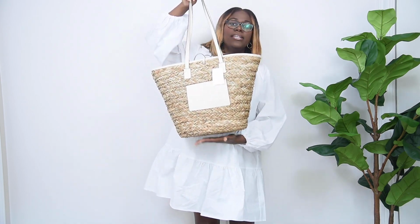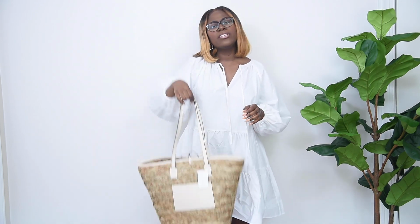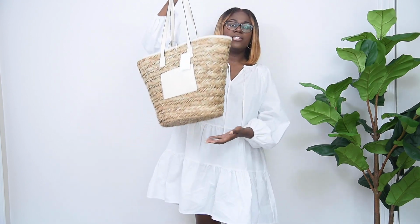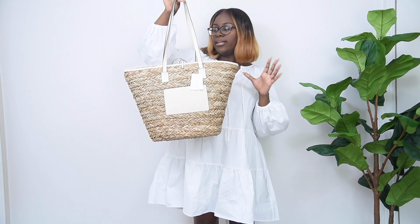Okay, so next up is a bag. It is this woven bag here. I have been on the hunt for a really nice woven bag. I was looking on Amazon and I saw a few options, but I didn't really bite the bullet. But when I saw this one on H&M, I was like, oh yes, please. This is mine. Give it to me.